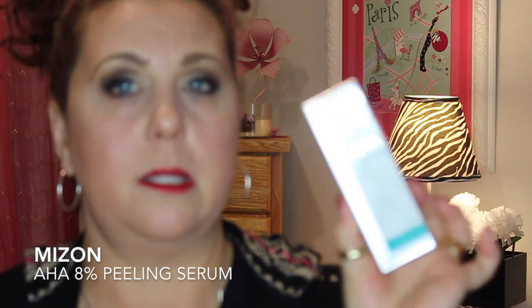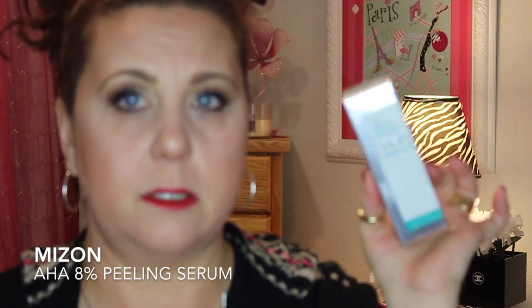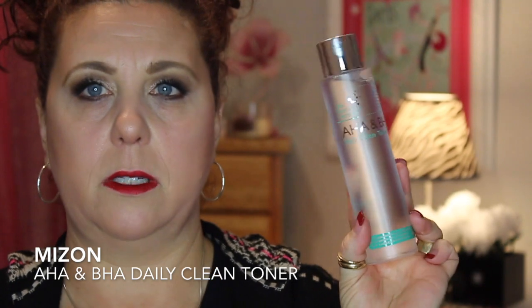And then I got this here, which is the skin. That's gonna glare, isn't it? Okay, it's the Skin Renewal Program, the AHA 8% Peeling Serum. I haven't used that. I'm trying to get that to focus. It's not doing very good, is it? Anyway, I haven't used that or opened it. And then I got also the Skin Renewal Program, the AHA and BHA Daily Clean Toner, which looks like this bottle here. Maybe you can see it there.